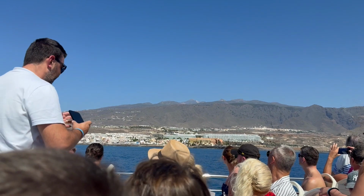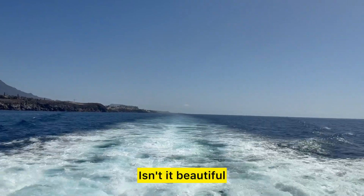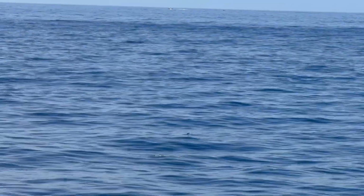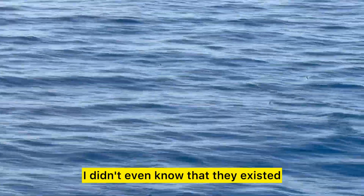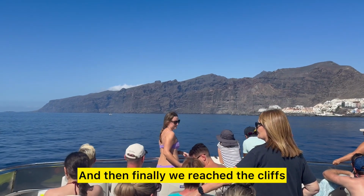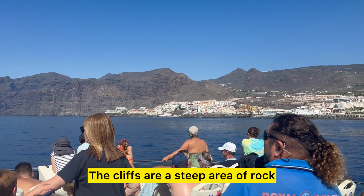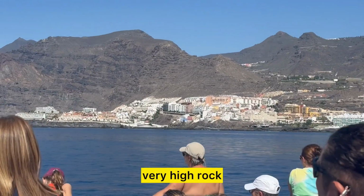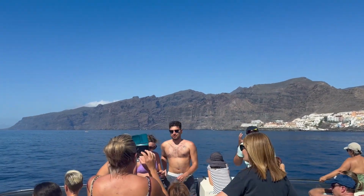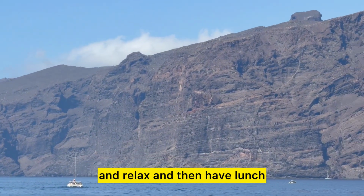Can you see it? Look at that water behind the boat. Isn't it beautiful? Here you can see some flying fish. I didn't even know that they existed. Look how cool they are. And then finally we reached the cliffs. The cliffs are a steep area of rock, very high rock. And the boat stopped close to these cliffs for people to swim and relax, and then have lunch.